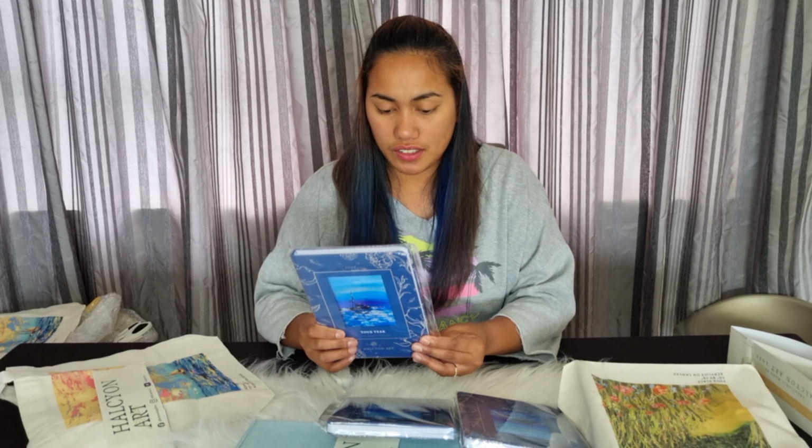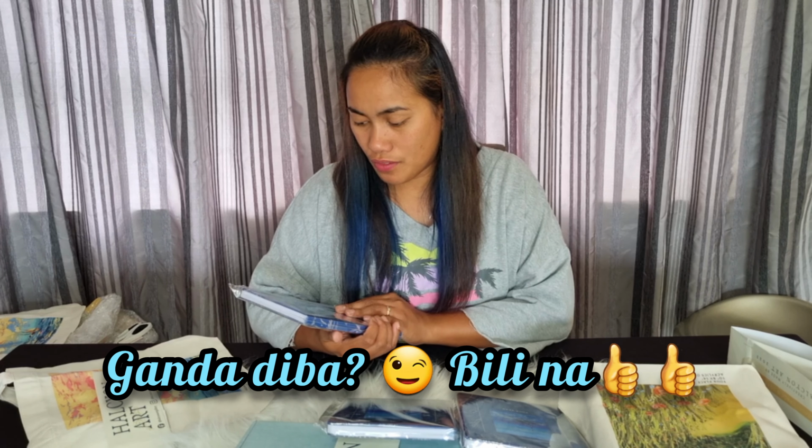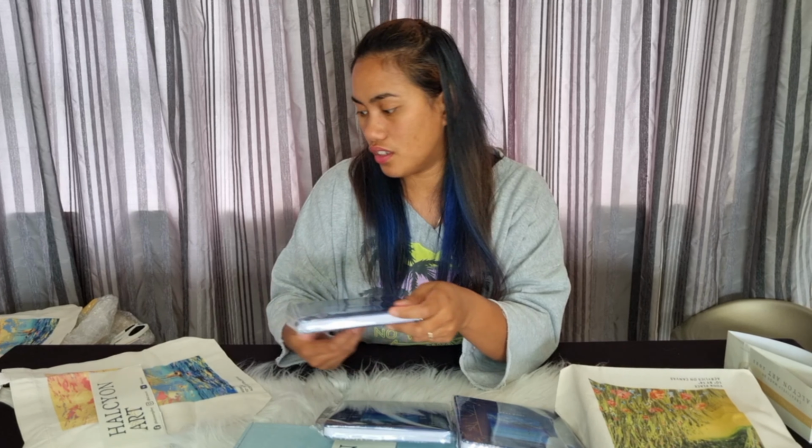Ayan. So, napakita ko na sa inyo yung kanyang journal, notebook, diary, whatever you wanna use it for. Meron na rin siyang calendar sa loob. Meron na rin siyang malalaking boxes doon na pwede mong isulat yung mga notes mo. And then, meron din siyang tote bag na ganyan, which is napakaganda ng canvas, diba?